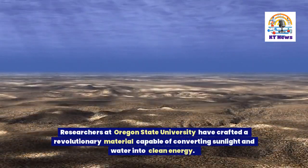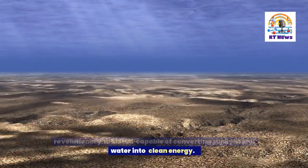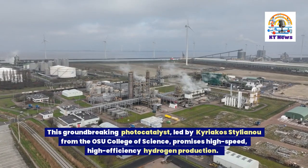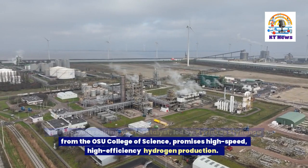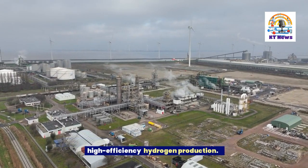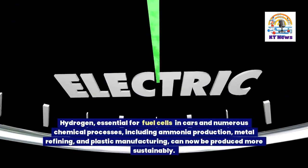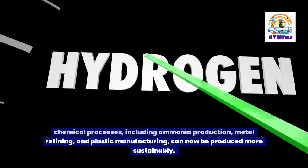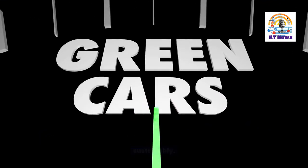Researchers at Oregon State University have crafted a revolutionary material capable of converting sunlight and water into clean energy. This groundbreaking photocatalyst, led by Kyriakos Stylianou from the OSU College of Science, promises high-speed, high-efficiency hydrogen production. Hydrogen, essential for fuel cells in cars and numerous chemical processes, including ammonia production, metal refining, and plastic manufacturing, can now be produced more sustainably.